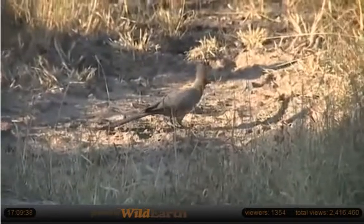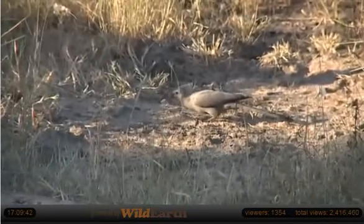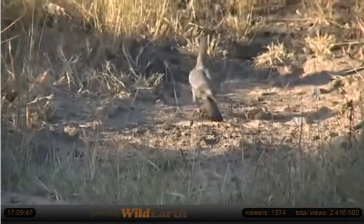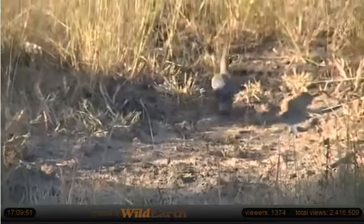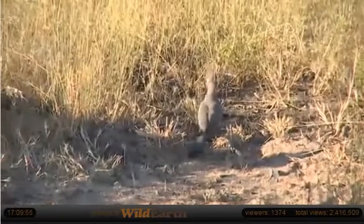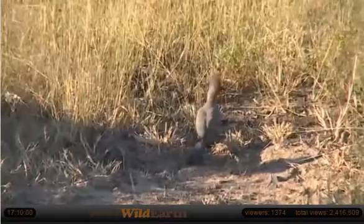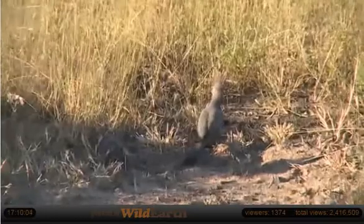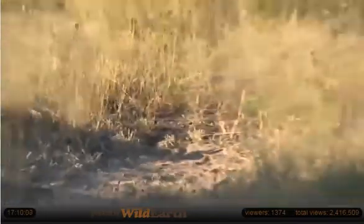Or potentially happy to have some snacks. What is it that it's feeding on there? It could be collecting small stones which it will store in its crop, which aid in digesting and breaking up any food matter that they do feed on.